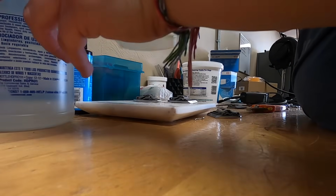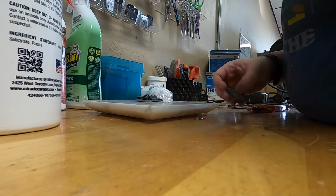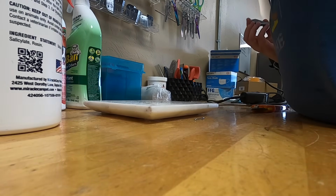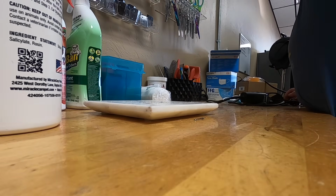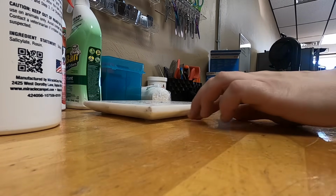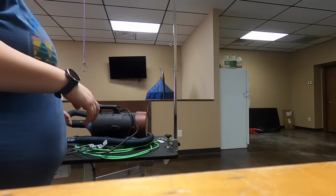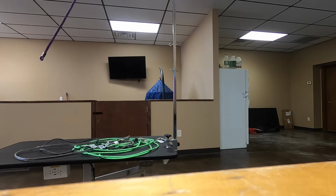All right, so here's my work area. Just gonna put all the bottles together. These are dog treats. I'm gonna put all the blades back where they go. Scissors back where they go. Nail clippers back. Okay. And now we gotta go put stuff back where it goes. Gonna plug this in.